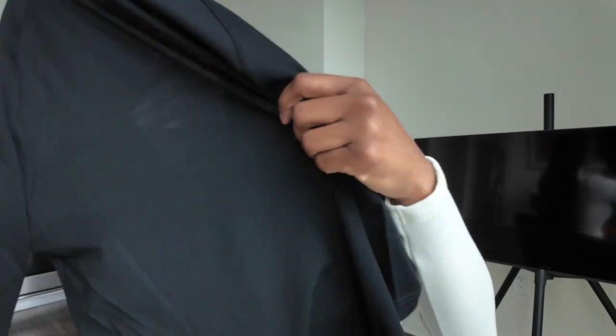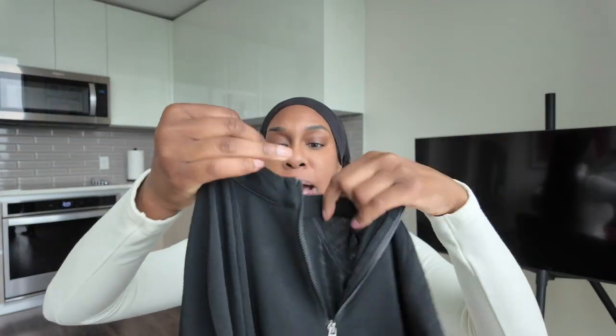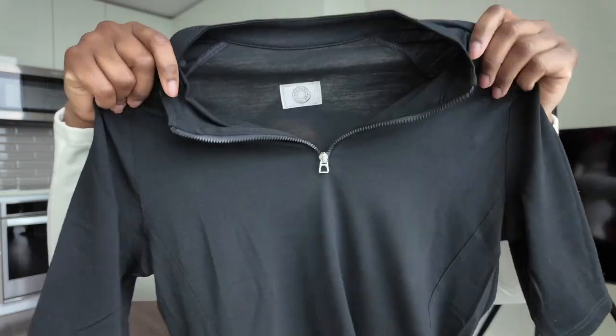You just know if you know. Not everybody has to know you're wearing Hermes head to toe. So I absolutely love this top. And again, I love how the tag says Hermes. I think it's super chic, super cool, super casual. And I absolutely love it.